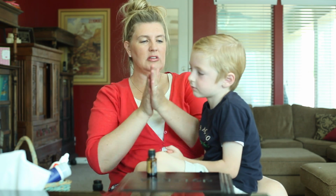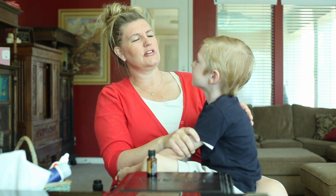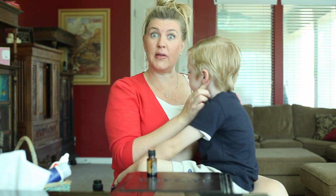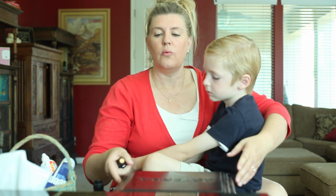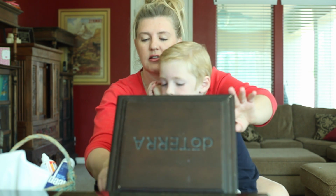And guess what? Did you know that you're a human diffuser? People walk by and they go, oh my gosh, you smell so good. And you're like, yeah, it's wild orange, right? So then topical, we just put the basil on the back of his ear, that was topical. And then internal, you can do a couple of things. One of my favorite ways to do this is like this.